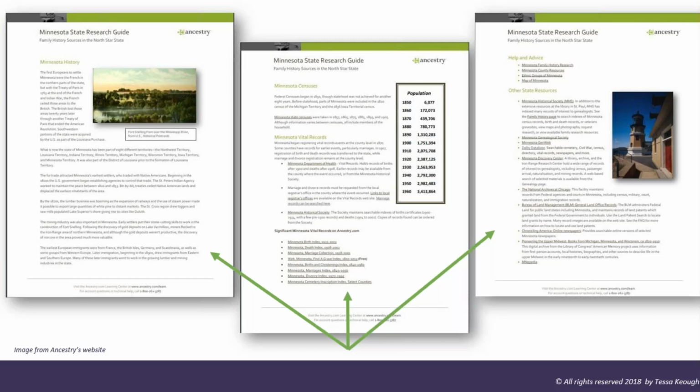Now, if you're new to researching in a specific state for your one-name study, you should download the state guide as one of your first steps in learning about the state as well as its available records. And keep in mind that Ancestry is going to give you the available records that it has on its site. FamilySearch will give you available records both on its own site as well as other sites.